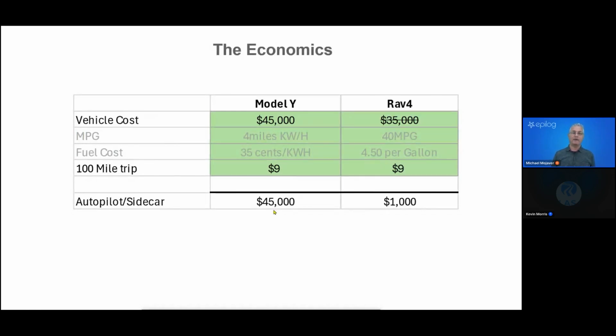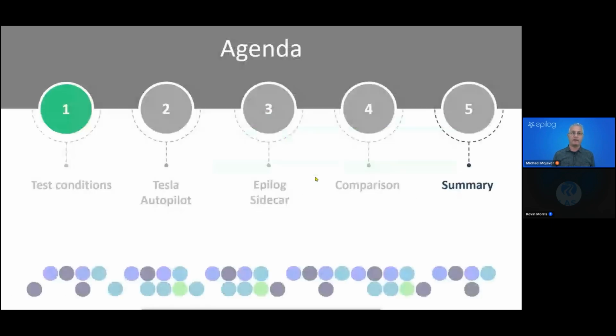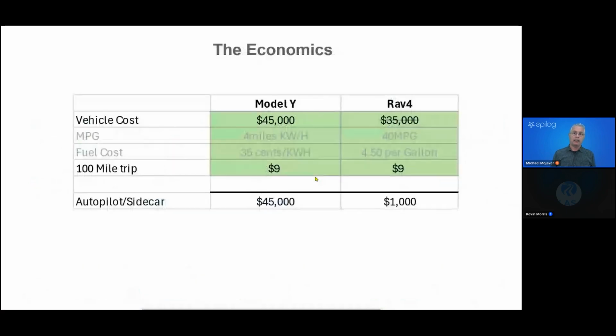So if you're really interested in having driver assistance, then the choice is to buy a Tesla. I'll actually be testing other brands too, but from a cost point of view, it's pretty similar.